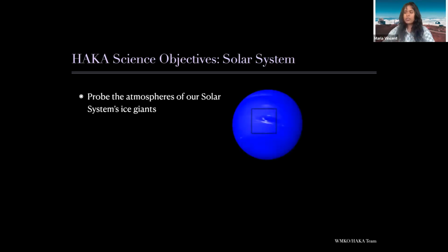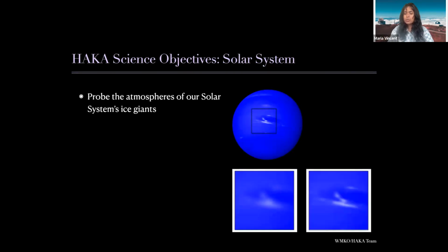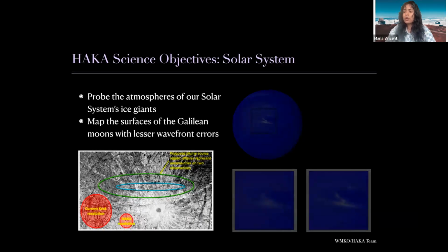Now, right here is a very popular visible light image of Neptune from the Voyager spacecraft. With the higher resolution of the new DM, we can go from 76 milliarcseconds, so a fuzzy cloud-like feature, to 32 milliarcseconds, which is a less fuzzy, more definite cloud-like feature. And this is also useful for geological mapping for surfaces of Galilean moons with smaller wavefront errors.